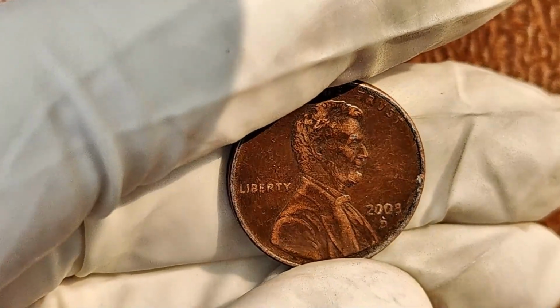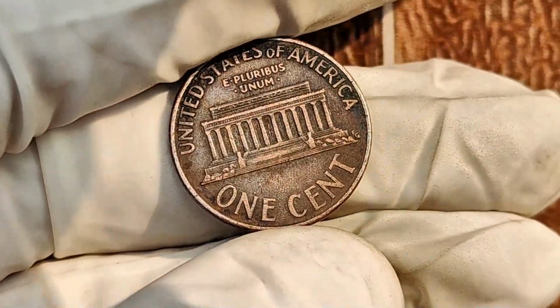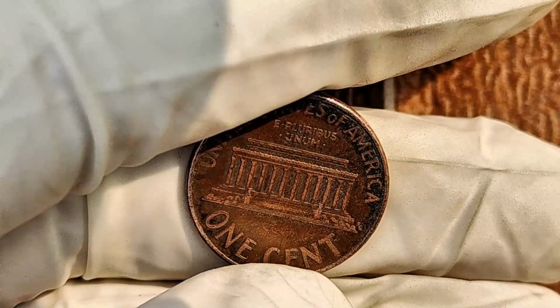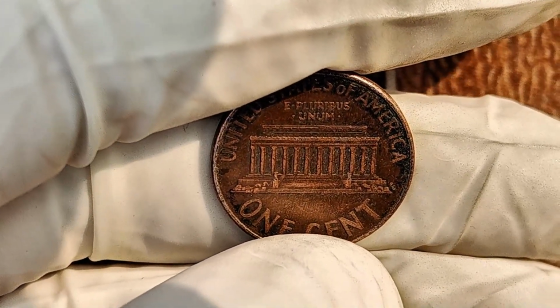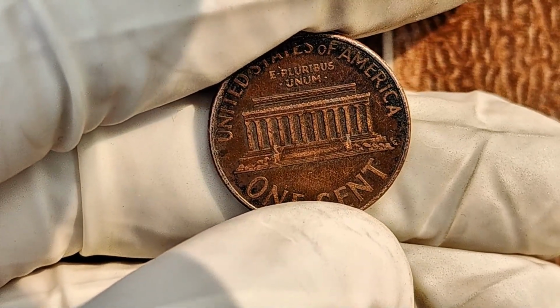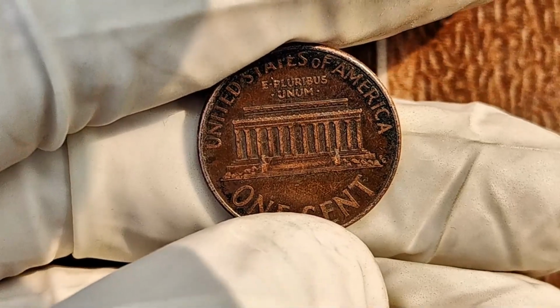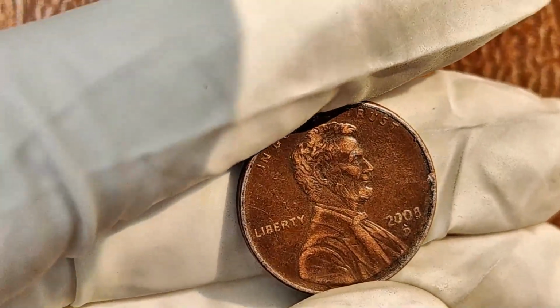Let's start with a quick backstory. The 2008 D Lincoln penny was minted in Denver, one of the most iconic mints in the U.S. But not all 2008 pennies are created equal. Some have hidden secrets, rare features that make them astronomically valuable to collectors. Imagine stumbling upon one of these rare finds. It's like winning the lottery, except you didn't even know you had a ticket.